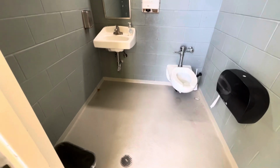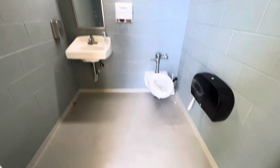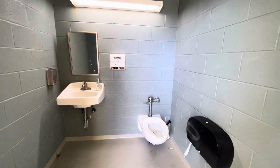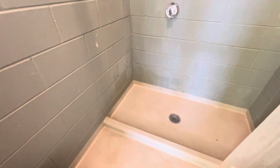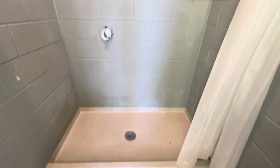They're not bad. So this is what the restroom looks like. They're very clean. Staff keeps them well cleaned. Let's go into a shower room. And same. They're kept very clean.